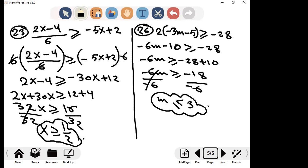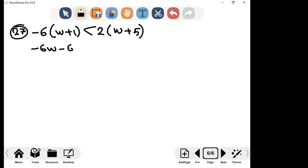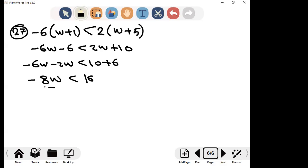Yes, Mr. Question 27. We have next negative 6 multiply w plus 1 more than or equal to w plus 5. You know, this is the test to see which one of you is not focusing. This reduces to negative 6w minus 6 less than 2w plus 10, right? Negative 6w minus 2w less than 10 plus 6. Negative 8w less than 16. Divide negative 8 both sides. W more than negative 2.